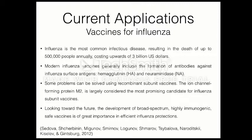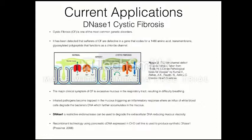My colleague Trish will now take over to discuss the way in which recombinant proteins are currently being used in the treatment of cystic fibrosis and hepatitis B. Trish will also discuss the advantages of recombinant protein technology, as well as the shortcomings of the technique and potential future applications. Thank you. Thanks, Laura, and hi everyone.